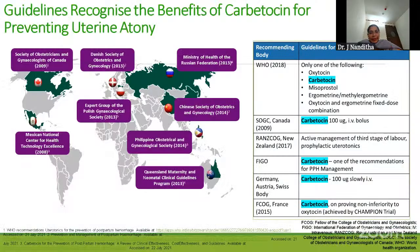Recommendations. In December 2018, the WHO included carbetocin in the essential medicines list. We can use carbetocin for the prevention of PPH, and it is as effective as oxytocin. FIGO guidelines also included carbetocin. Almost all the guidelines have included carbetocin for the prevention of PPH.